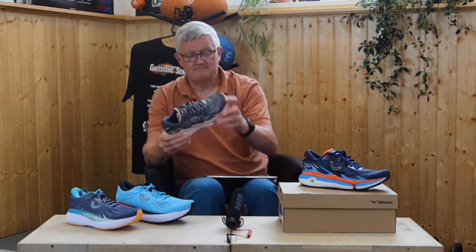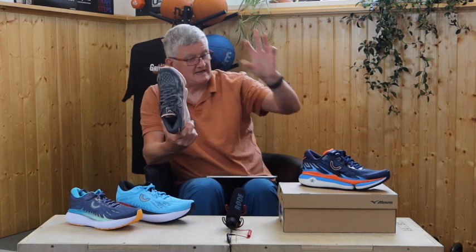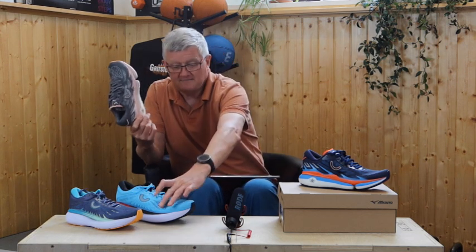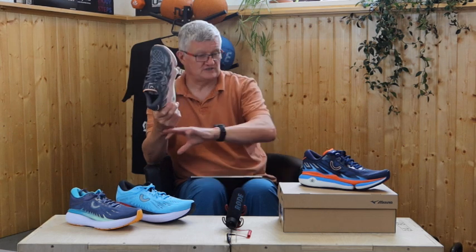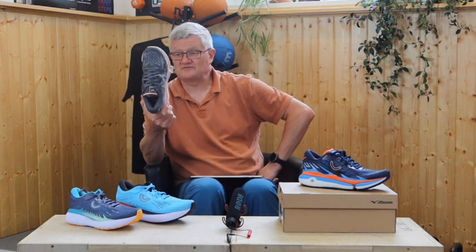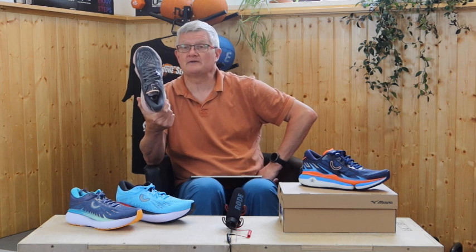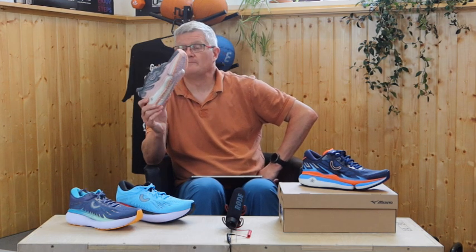Upper again is what you would expect in a shoe of this nature. Very plush, very easy to wear around your foot. And a similar fit pattern to the Aeon, which is nice to have through a range of shoes. The other beauty that we like with this shoe is the upper's recycled, or from recycled material. So that's got to be a really good positive thing, obviously, for the environment, and it's good to see companies doing this more and more.